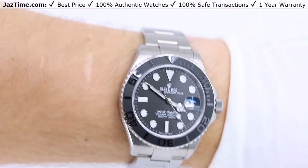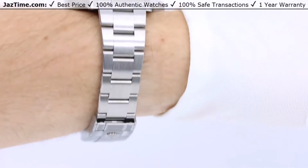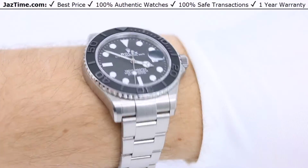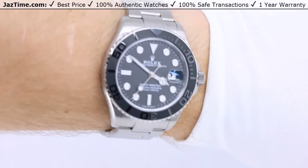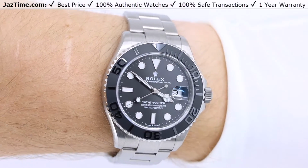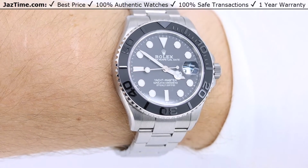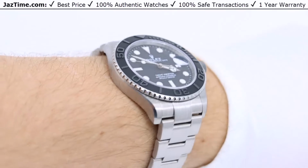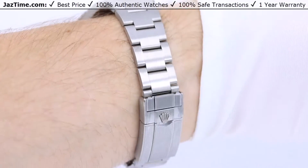Now, who would benefit from a 42? I would have to say those who have a wrist size of 7 inches or larger. And that equates to somebody who's, let's say, at least 160 pounds. If you're 160 pounds or greater, you probably have a wrist size of 7 inches or larger, and you could wear a 42. Now, if you have a wrist size smaller than that, I would probably say it's not the watch for you. You probably should go with the Yacht-Master 40 if you really like the Yacht-Masters, because size is important. You want to make sure you have a nice size to it.